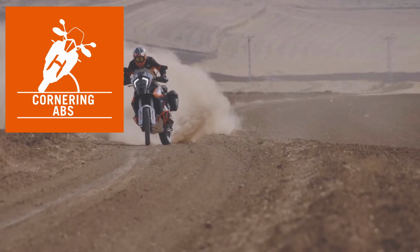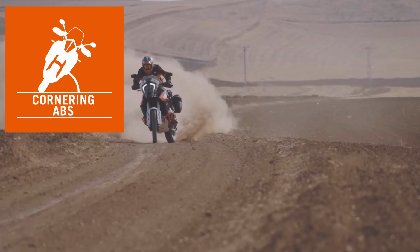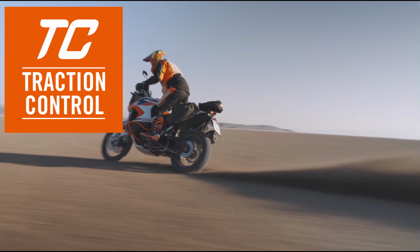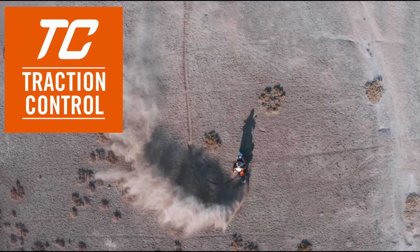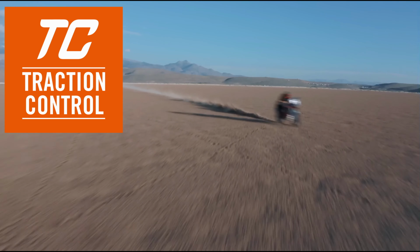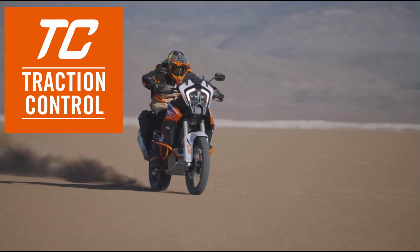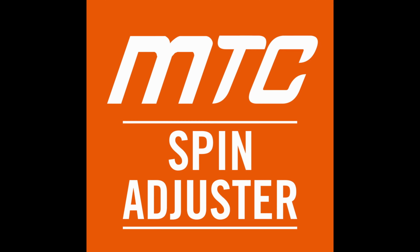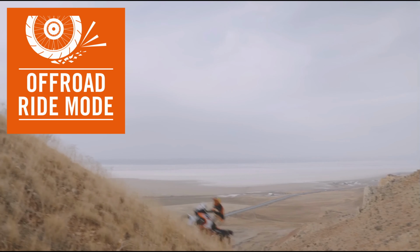A specific off-road ABS function will allow you to push the limits before any ABS system intervenes. Motorcycle traction control keeps the rear wheel in check if any slippage occurs thanks to calculations and adjustments made in milliseconds. This helps with straight line acceleration and cornering. MTC can be turned off for more hardcore off-roading. An off-road mode allows a rider to go on real adventures.